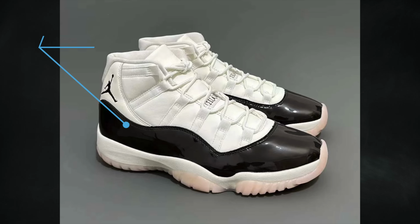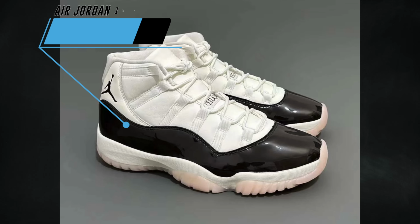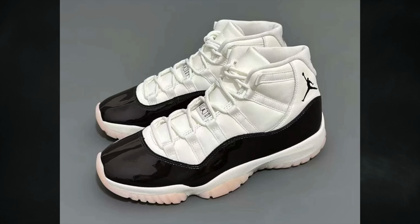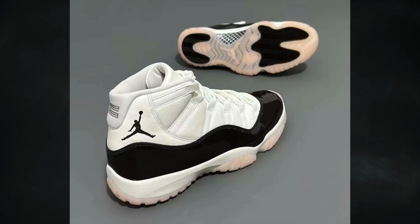A couple weeks back when I wasn't doing YouTube videos, when I took a short break, a first look at the Air Jordan 11 Neapolitan popped up. Fast forward to yesterday, we now have a detailed look. A lot of people are saying that they don't really see the Neapolitan look, and I think it's really due to the quality of the images, or I should say the lighting of them, because people are stating that the patent leather looks black, and it really does. However, the shade is brown. It's just kind of hard to see here.